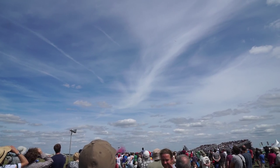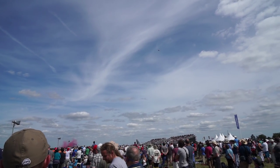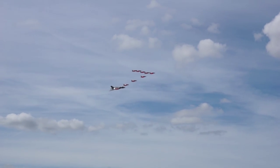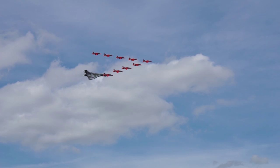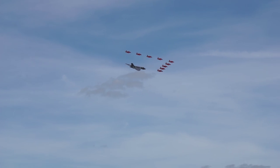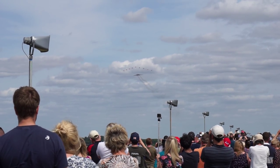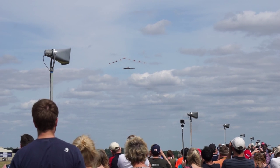She went into her zoom climb, and she'll be coming back later on. How nice to see the Red Arrows giving her a real red light. Don't cry because it's over, smile because it happened. Can't manage that, at least smile through the tears.